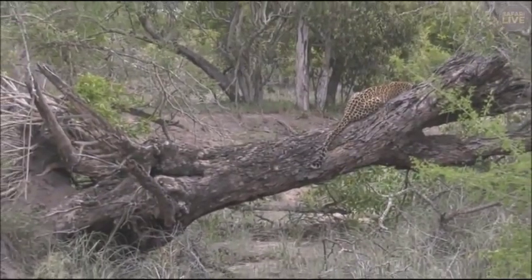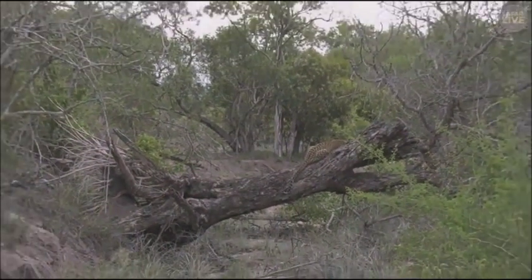Yes, she's very hot. You can see her panting. Her whole body is moving from that panting.